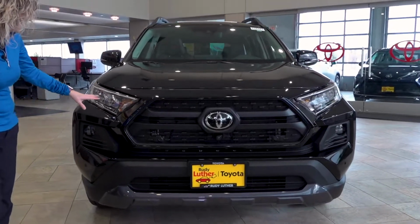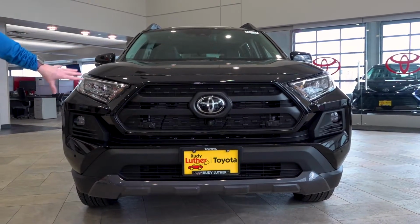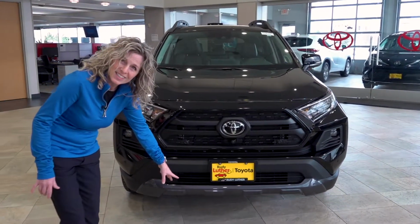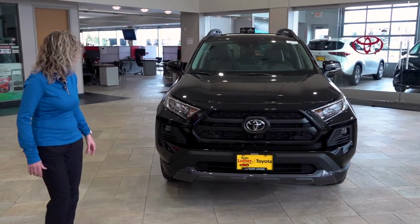So you're going to have the LED headlamps as well as the fog lamps. You can see the blackout grille and the Toyota emblem. It's going to have a skid plate underneath, which is going to be specific to the TRD. And you can see here you have your front sensors as well.